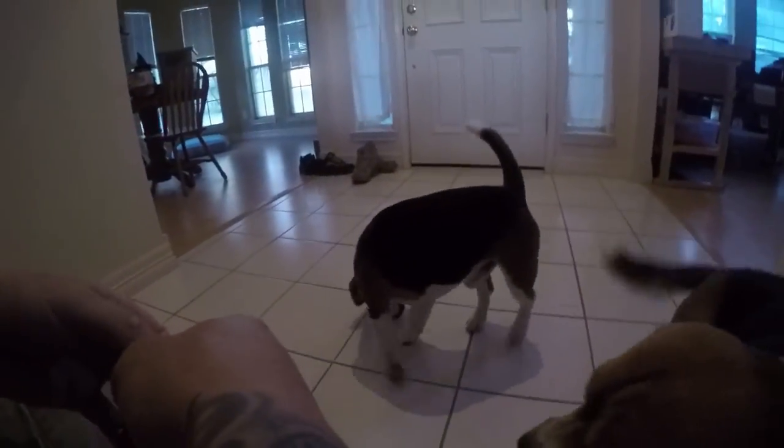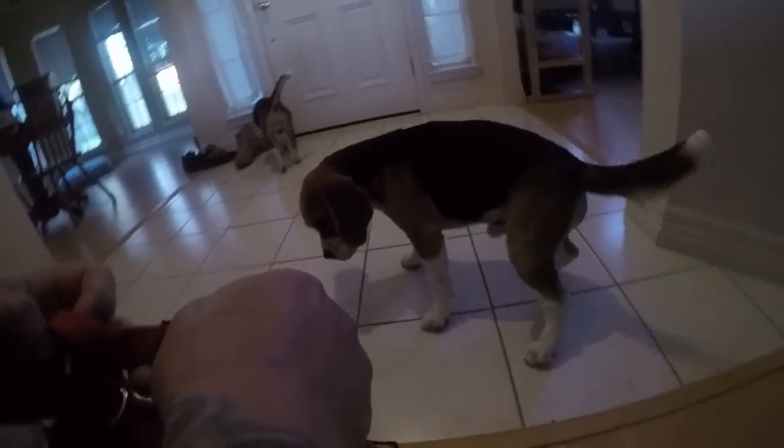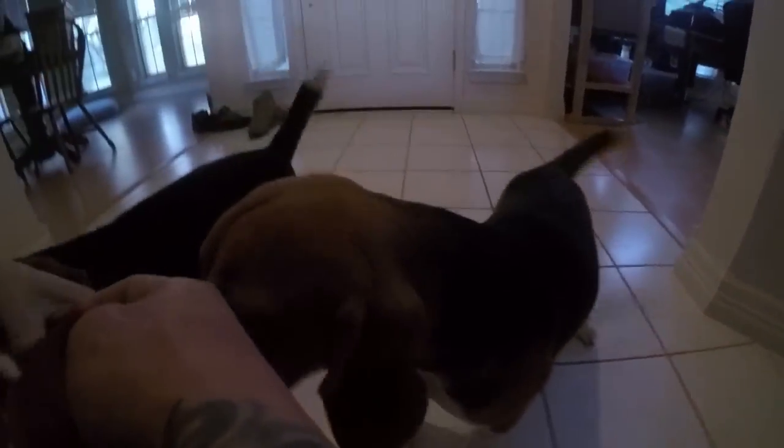Okay, I need a beagle. This one right here. Look at him laying down. Look at this one. It's not time to lay down, you goofball.